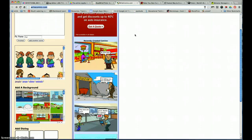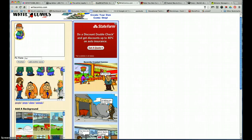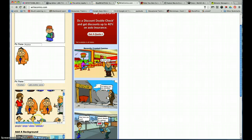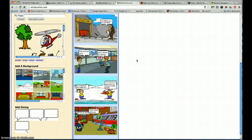And Write Comics allows you to create a little comic strip as well. And you just click on the little people that you would like to have be in your comic. You can drag them around. I could add a second scene if I want to. And there's this person. Can put in props. Move my tree. Helicopter. Anyway, so again, students don't need an account for this either.